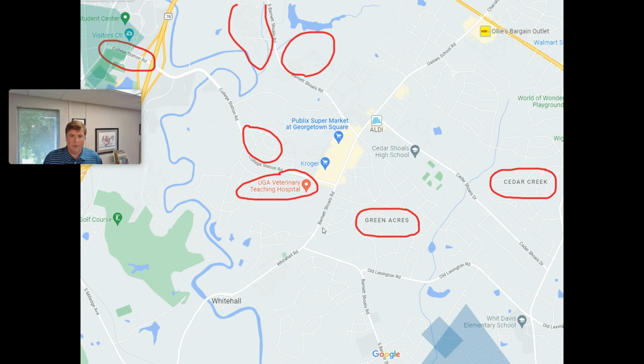Couple other popular neighborhoods as College Station hits Barnett Shoals, Gaines School Road. Those are two of the bigger names you're going to hear when you think about the east side of town. Also, Barnett Shoals is one of these roads that kind of turns and goes several ways. As you can see here, Barnett Shoals then makes a right-hand turn, then it makes a hard left-hand turn. Gaines School Road continues this way.